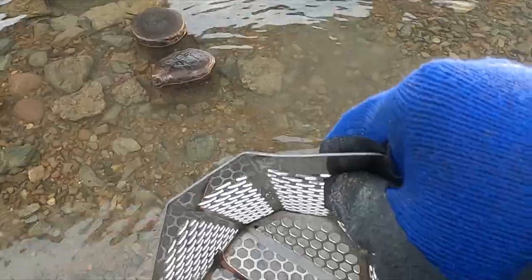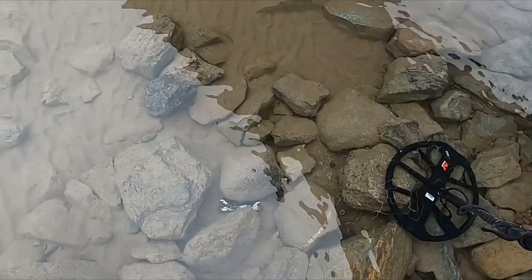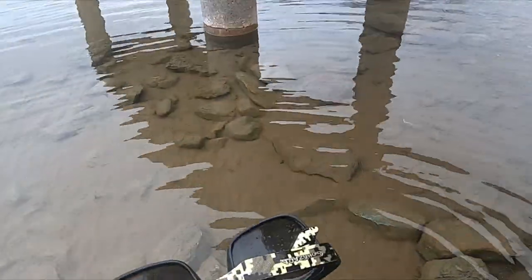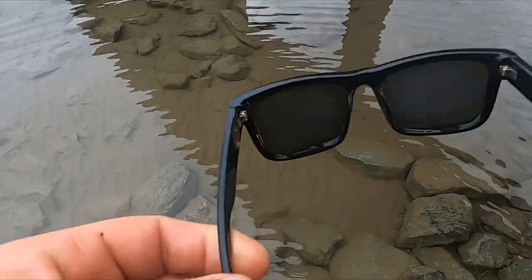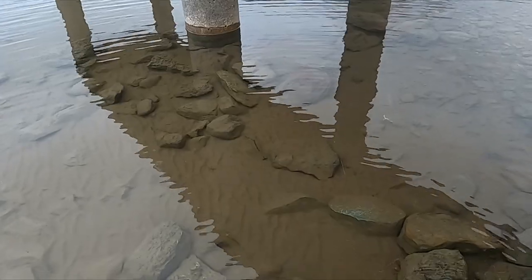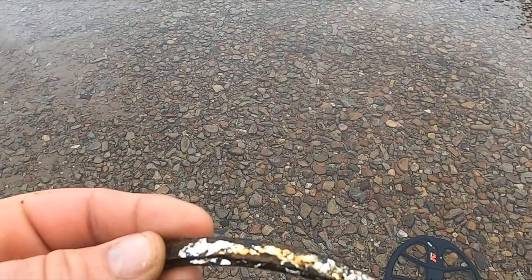All right, just got me a dime. So I'm right underneath a swimming dock and the water's down. This is a reservoir. Anyways, looks like I might have found me some cool shades here. Let's see what we got. Yeah, look at that. Biohazard. It's kind of a cool print on it though. All right, let's find a gold ring. That's what we're here for. Well, there's a big old piece of junk jewelry. Let's find some real stuff.